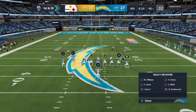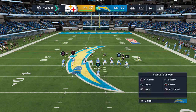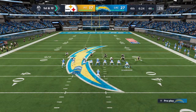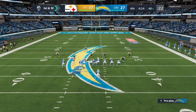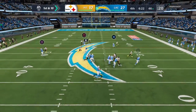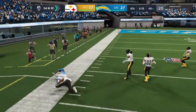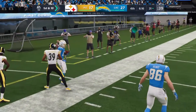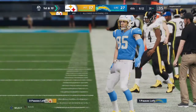The Charger drive about to get going. They've got a chance now to put this game away following that last defensive stop and punt. Herbert on first down now. They'll find Miller. That's complete. And he takes this one down almost all the way to the 30. A good pick.